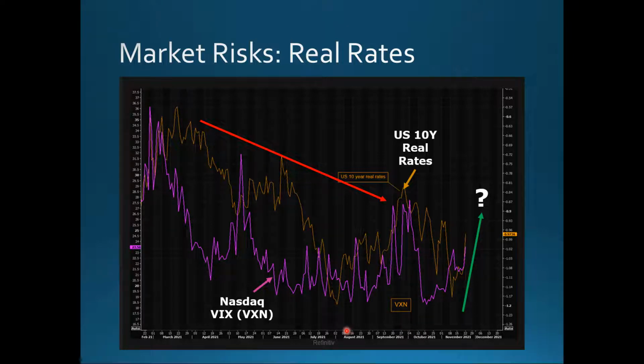Because most of the big tech stocks are what's called duration plays. They're very sensitive to rates because their future earnings, which is what they're priced on, can be affected negatively by higher interest rates. So if we see real rates starting to rise, that could impact negatively on the price of those big tech stocks. And given that they're such a big part of the overall index, the S&P 500 and so on, that could be one issue for the market in terms of continuation of the bull market.